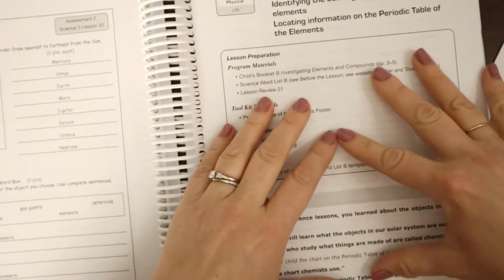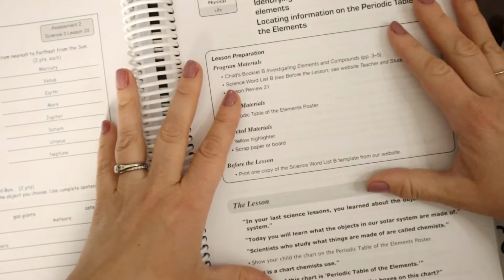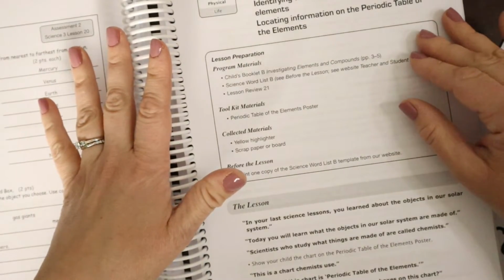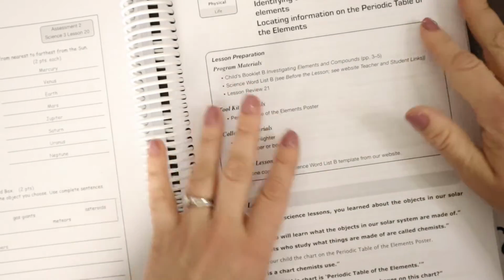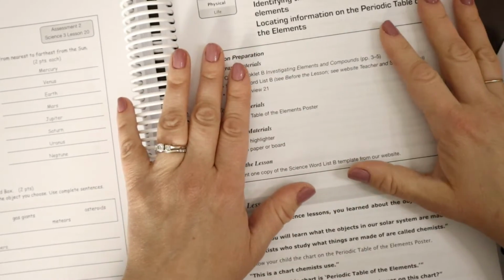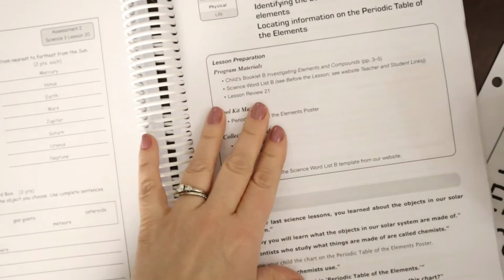So I have really enjoyed that I can just open this book and do the lesson and know that we did science. If I have the time and the energy and my kid is into the topic, we can dive in. And we did for chemistry, and I will show you some of those resources. But I like that I can just be like, yep, check, we did science.